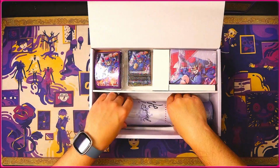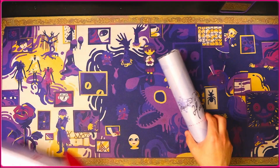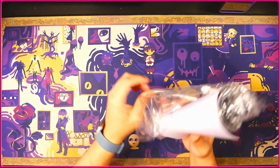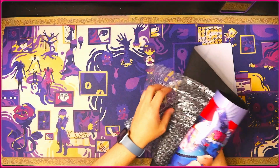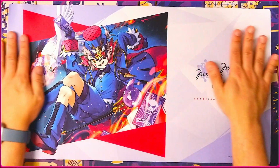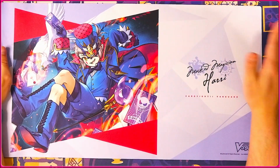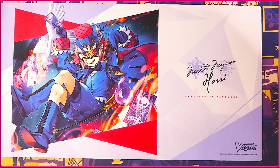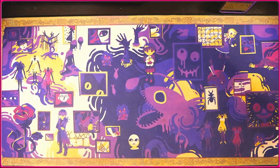So let's go from biggest to smallest perhaps here. So that's the storage box, right? Here is the playmat. So let's go ahead and open that up. Get a nice look at that. It's pretty clean. I like it. Looks pretty nice, right? The colors look nice. Harri looks pretty good. Yeah, that's what it looks like. So not bad. Put that away for now.